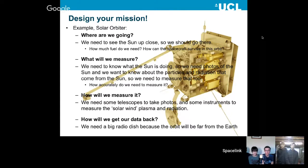So we want to know about what the sun is doing. That means we want some photos of the sun, maybe in different wavelengths of light, to understand what's hot, what's cold, what's moving fast, where magnetic fields are. And we also want to know about the things that are coming off the sun. So that's particles called the solar wind and radiation.